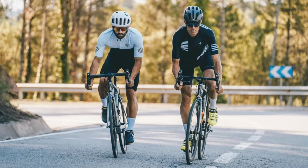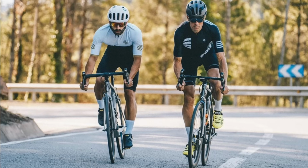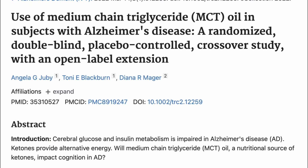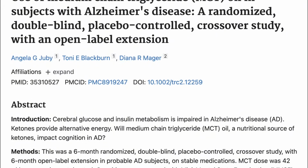Can you take MCT oil if you're not on a keto diet? Absolutely. While MCT oil is popular in the low carb and keto community, anyone can benefit from its energy boosting and appetite suppressing properties, regardless of their diet, even if you aren't fat adapted. Does MCT oil help with brain health? Yes, MCT oil has been proven to improve cognitive function. It's particularly beneficial for people with conditions like Alzheimer's, as ketones provide an alternate energy source for the brain. In Alzheimer's, the brain isn't able to use glucose efficiently, so MCT oil provides an alternate fuel source.